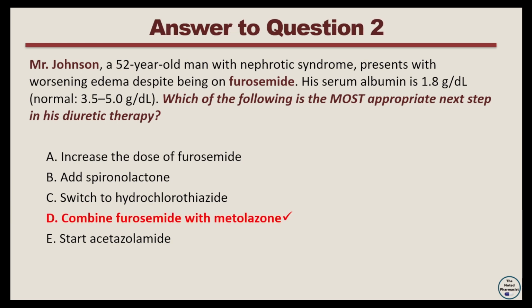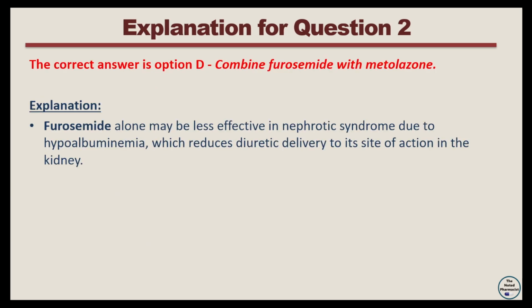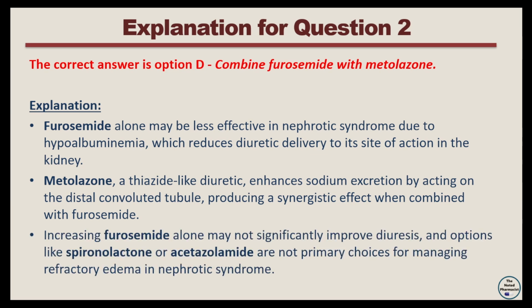The correct answer is option D, combine furosemide with metolazone. The explanation is that furosemide alone may be less effective in nephrotic syndrome due to hypoalbuminemia, which reduces diuretic delivery to its site of action in the kidney. Metolazone, a thiazide-like diuretic, enhances sodium excretion by acting on the distal convoluted tubule, producing a synergistic effect when combined with furosemide. Increasing furosemide alone may not significantly improve diuresis, and options like spironolactone or acetazolamide are not primary choices for managing refractory edema in nephrotic syndrome.